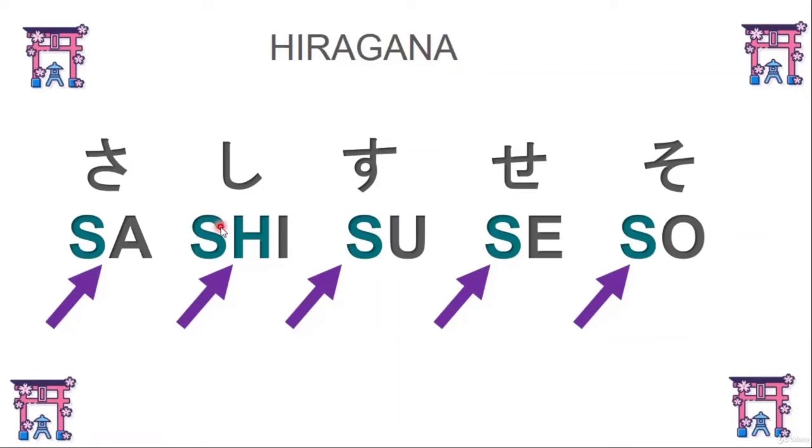Let's move on to shi. Shi basically is like a small hook. Imagine that you're going fishing. So it's just like 1. One, very easy. Let's move on to su. Su. So we have a horizontal line, 1. And the second stroke would be 1 with a curve going down. So this is stroke number 1. Stroke number 2 for su.